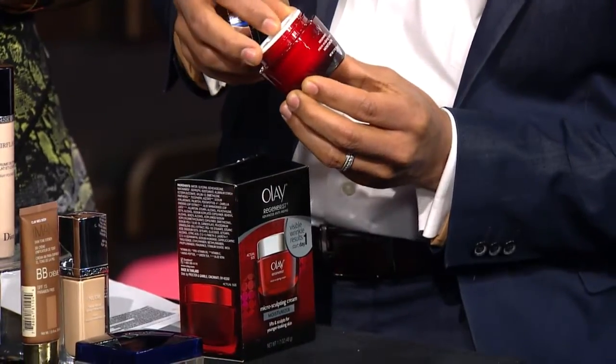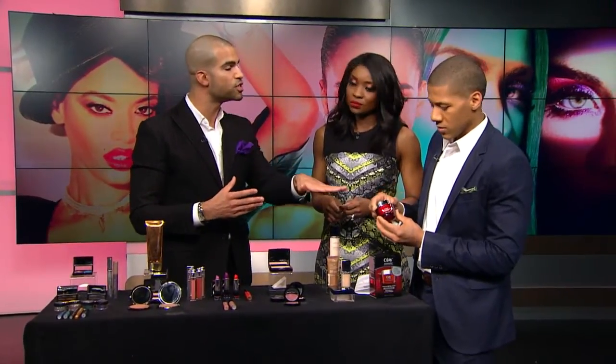Your local drugstore. I love drugstore finds. They're really good because it's just as equivalent to a higher end. It sure is. Okay, so that's a really great product. And do you just use it on any parts of your skin or just your face? Just your face. It's for the face. And this is good for day or night.